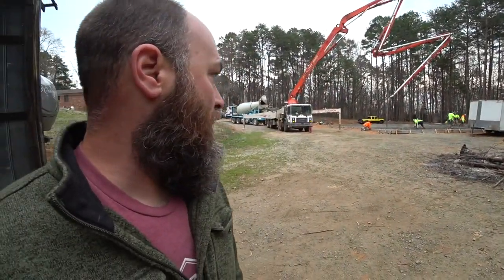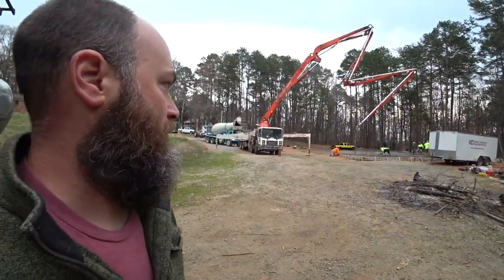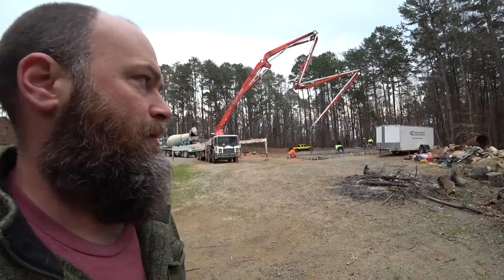The last load sheet I saw for concrete said 73 yards total, and I think I brought in another truck and probably still one more to go, so we might be getting close to 90 yards by the time we're all done.